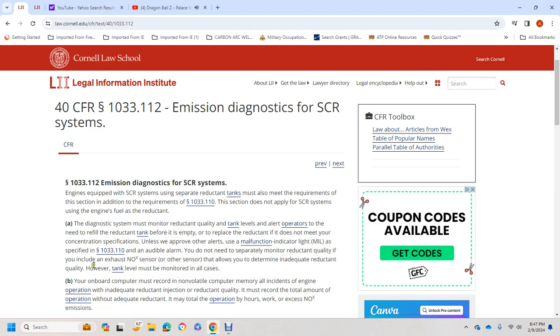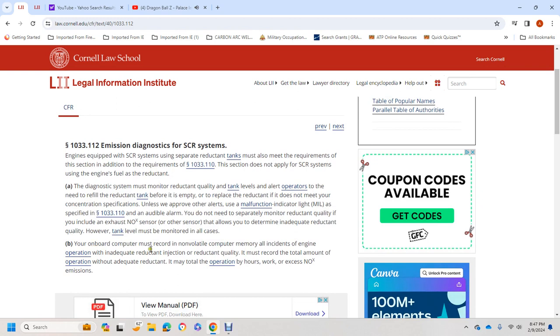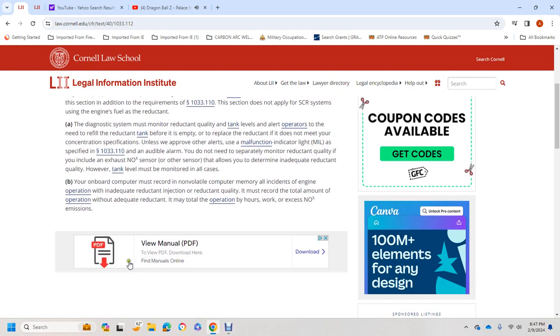inadequate reductant quality, out of the tank level, that must be monitored in all cases. Your onboard computer must record in non-volatile computer memory all accents of engine operation with adequate reductant injection. It must record the total amount of operation with adequate reductant. It may total the operation by hours worked or accept the nitric oxide emissions.